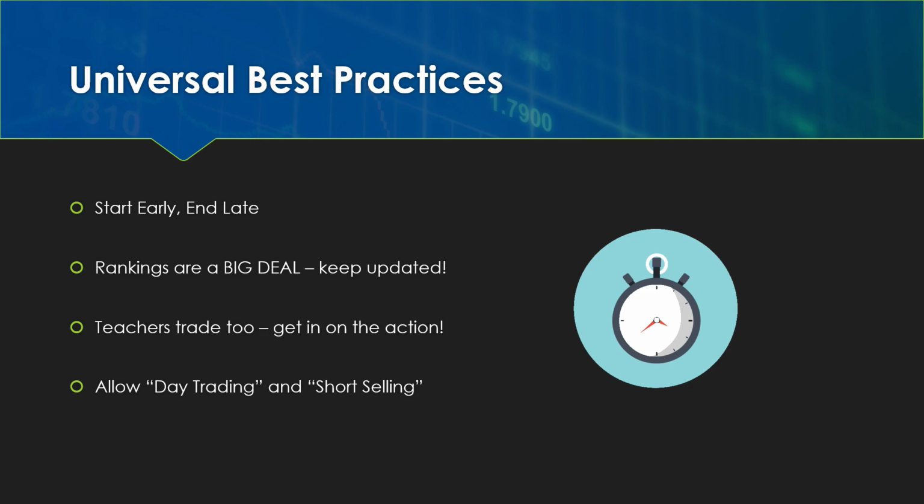Every teacher who uses a stock game should follow these pretty closely. The first and foremost for every stock game is that the best results come when you can start your game earlier in the semester and end it later in the semester. A 10-week game is the golden rule for what a lot of schools work with, but we work with some schools that start almost the first week of classes and go all the way into the last week of classes. We have some schools that have it go on for year-long challenges.